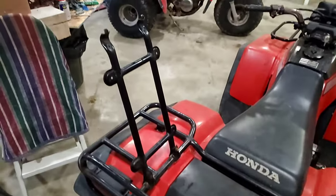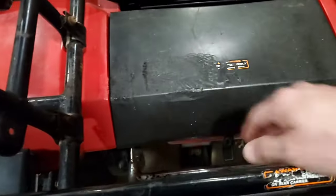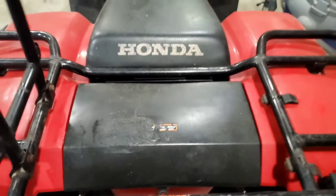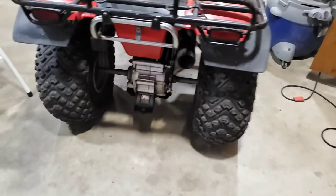Look at tricycle guy. Look what I can do. Nothing in the trunk, no junk. That's kind of banged up. If you have one of these in nice shape, let me know. I'd love to put a nicer one on there. This machine is in overall very nice condition. Original tires.